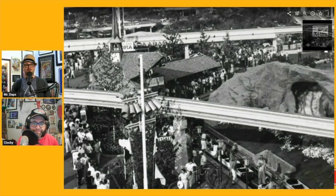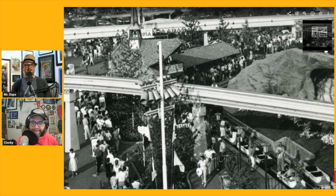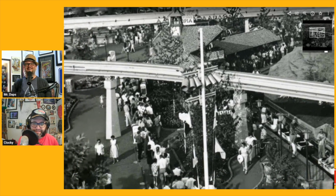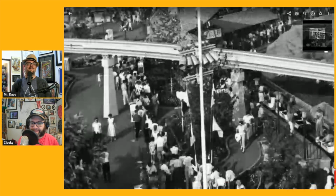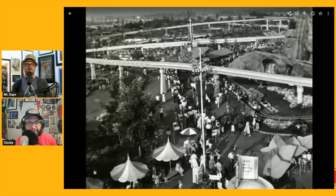I do like that. Look at the old parade lights too. Yeah, the lights, the cans. The monorail track. But I don't see a monorail coming or going. I was going to say that would make this picture even more iconic, because if we had a monorail going through it somewhere.